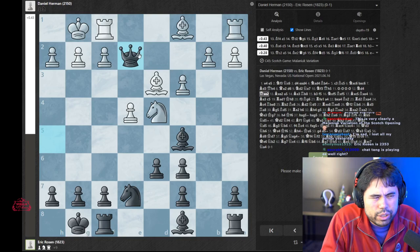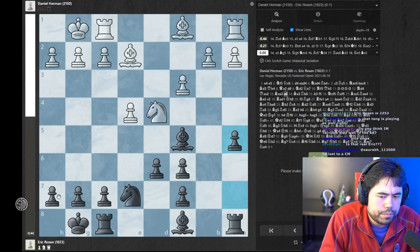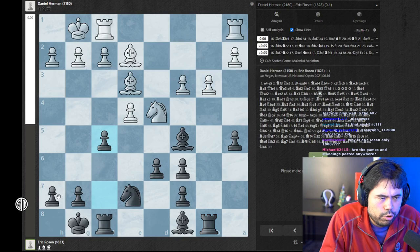Knight d4. Now Eric's able to trade, and I'm sure at this point Eric's like, great, I'm playing. I assume Eric's opponent is like an 1800, 1900, and he gets an endgame. And so now the skill will really begin to show. So a5 is played here. Bishop to e3, rook b8, good move. b3, f5.